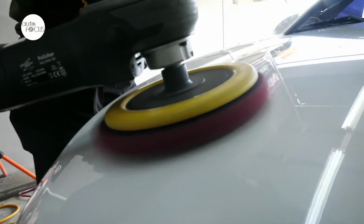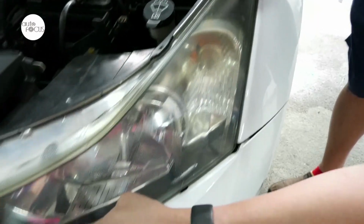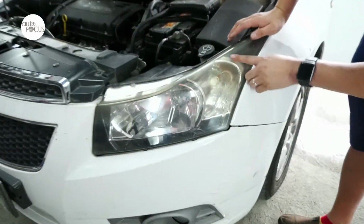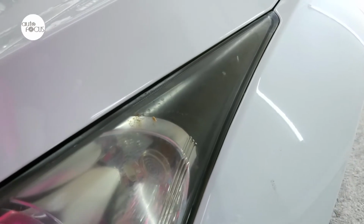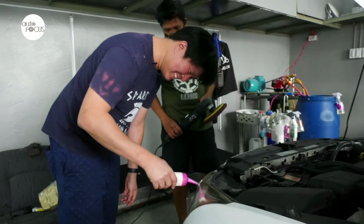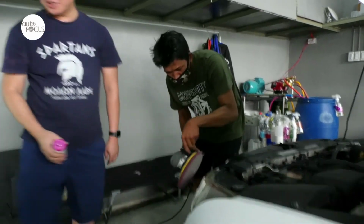Aside from the hood, trunk, fender, and bumpers, the headlamps also get detailed. We'll also be doing this one, the headlights here. As you can see, this part is a bit faded already, and compared to this one, there are a few scratches here. We can buff this out and it'll be nice and crystal clear again.